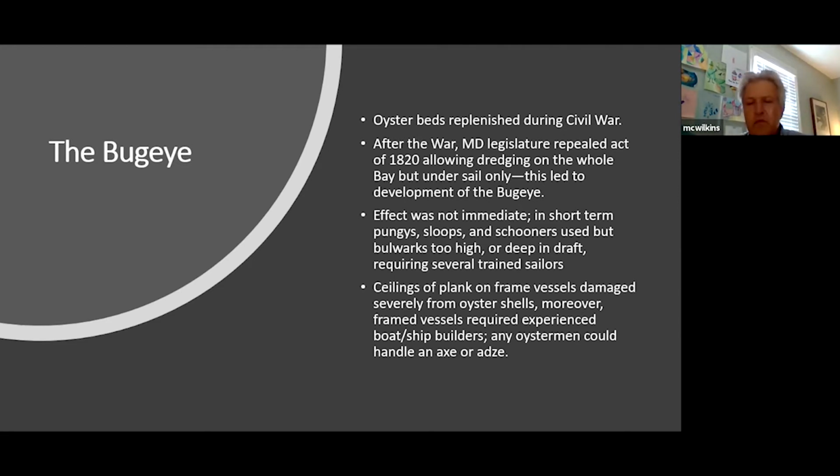Another important point: these plank-on-frame vessels required skilled boat builders or shipwrights, whereas, I debate this point, they claim any oysterman can handle an axe or an adze. That's not necessarily true. It took a lot of skill to build these boats on the one hand. On the other hand, there is some truth to that. With a few tools, for example, you didn't need to spile planks like I just mentioned, the elaborate system of templating a compound curve so it could be transferred to flat stock and then fit perfectly on the boat with a caulking bevel. You didn't need that with log-built boats, all right? So yeah, there's some truth to some of that.